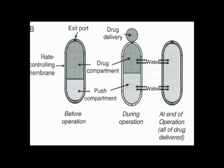In this device, two compartments are separated by a flexible partition. The top compartment contains the drug and has a delivery orifice. The bottom push compartment contains a solid osmotic driving agent, such as a water-swelling or dissolving polymer. A semi-permeable membrane surrounds both compartments and regulates water influx into each separately. The push compartment is designed to deliver all of the drug out of the device.